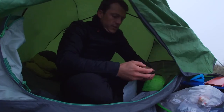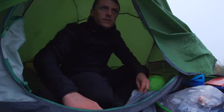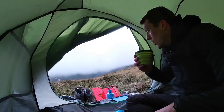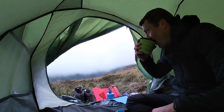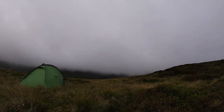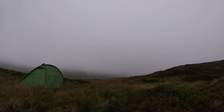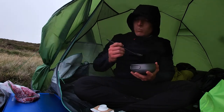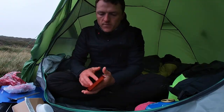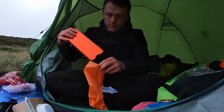I slept a lot better last night, and the earplugs definitely did help. I think it just took the edge off the wind. Handy, that dead wood, put to use, to be fair.